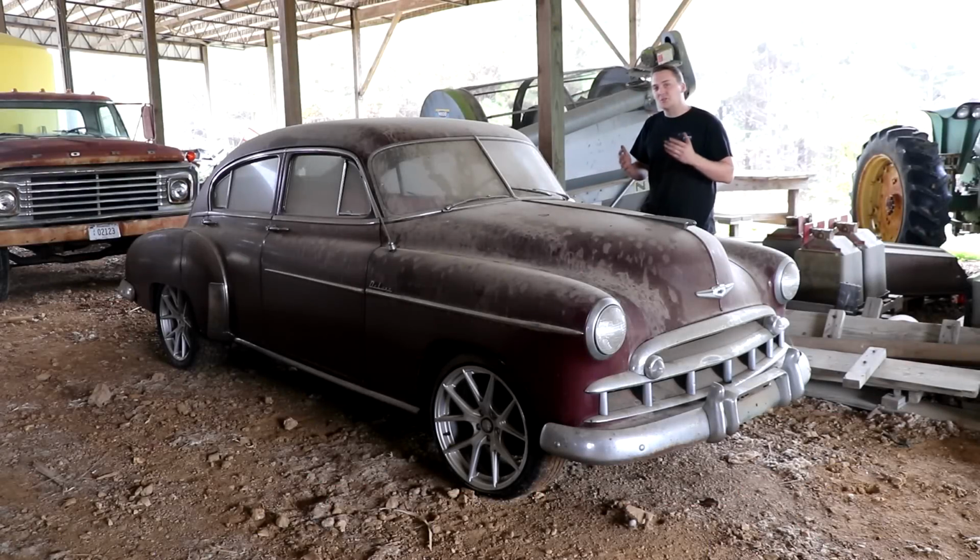So picture this, I'm driving down a back road, minding my own business, but always keeping your head on a swivel, looking left, looking right, looking for some kind of old car, and I found it. I just caught barely the roof line of this '49 Chevy right here, and I about had a heart attack. I jumped out of the truck, ran up, looked at it, and realized I know exactly who owns this car.